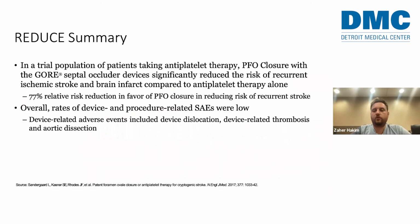So in summary, the REDUCE trial showed significant reduction in the risk of recurrent ischemic stroke and brain infarct compared to medical management or antiplatelet therapy alone. And there was a 77% relative risk reduction in favor of PFO closure in reducing the risk of recurrent stroke. And overall, despite the report of some complications, the rates of device and procedure-related adverse events were very low.